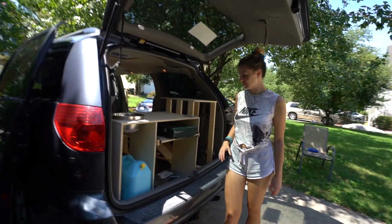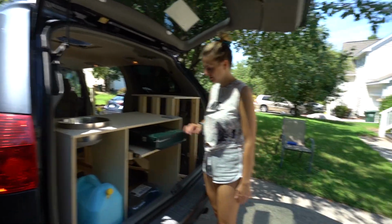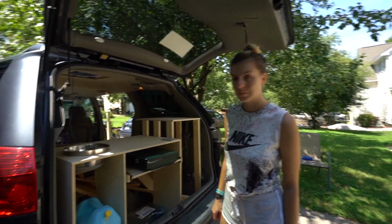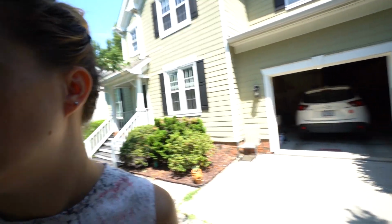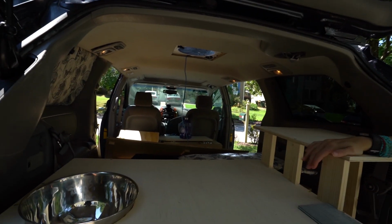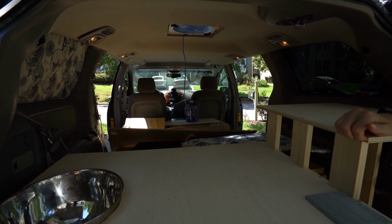So all we have left to do now is stain this, put a hole in and do the plumbing, do the curtains, and that's about it, I think. Go shopping for some goodies. And also we will need to put some kind of board back there so it can support a headboard for the bed. But yeah, it's not too far off.